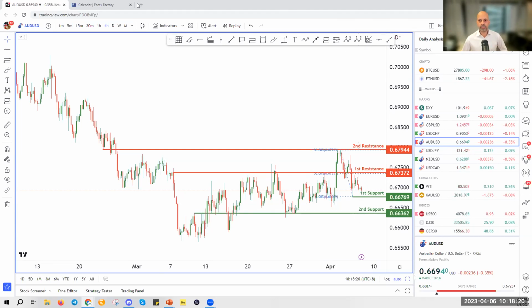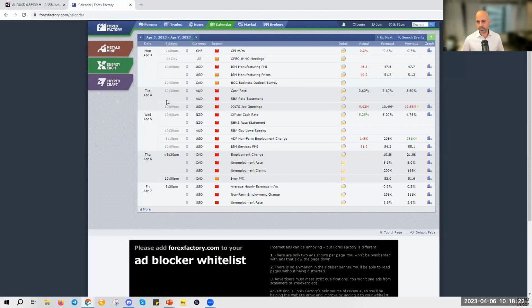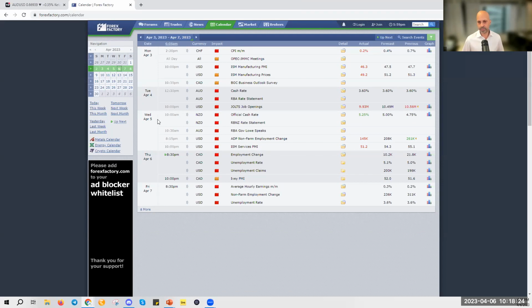Okay, so next up that we saw, the following day on the 5th of April, was when the RBNZ, the Reserve Bank of New Zealand, raised interest rates, right? And this was a pretty surprise move, because the interest rate was previously 4.75%, and markets were expecting a hike of 25 basis points, bringing it to 5. See, the forecast was 5 here, but instead they raised 50.